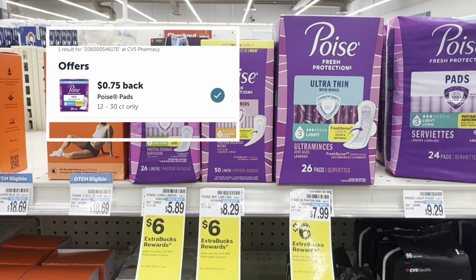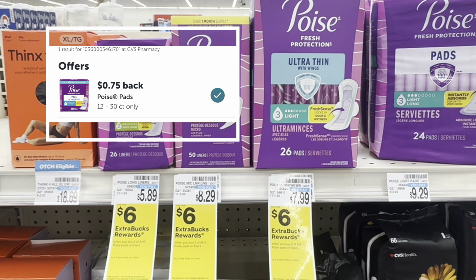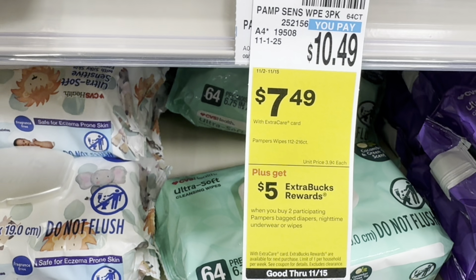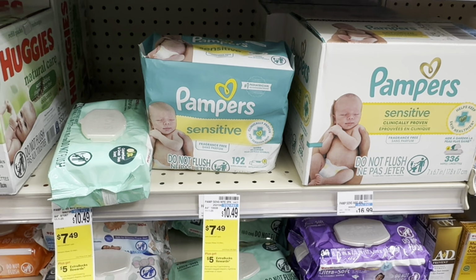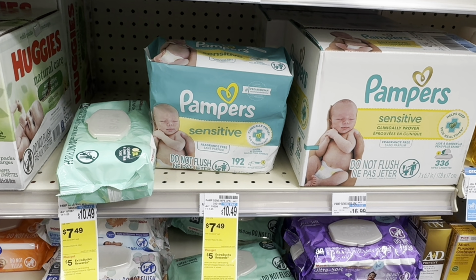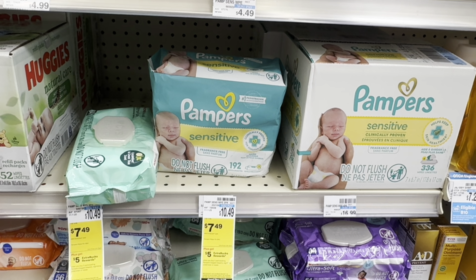Then submit your receipt to Ibotta for 75 cents back on the pad, making them just $4.63 or $2.32 each. My next deal is on Pampers wipes. They are on sale for $7.49, and when you buy 2, you get $5 back. Pick up 2 for a total of $14.98. Pay the $14.98 and get 5 back, making them $9.98 or $4.99 each.